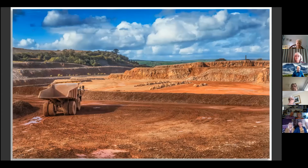And on the second walk, on a different part of the Caldon Low quarry, this is another more close-up shot of one of the big dumper trucks and the workings. I mean, they do look tidy, even though they're an eyesore. They do work in quite an organised way with these quarries.